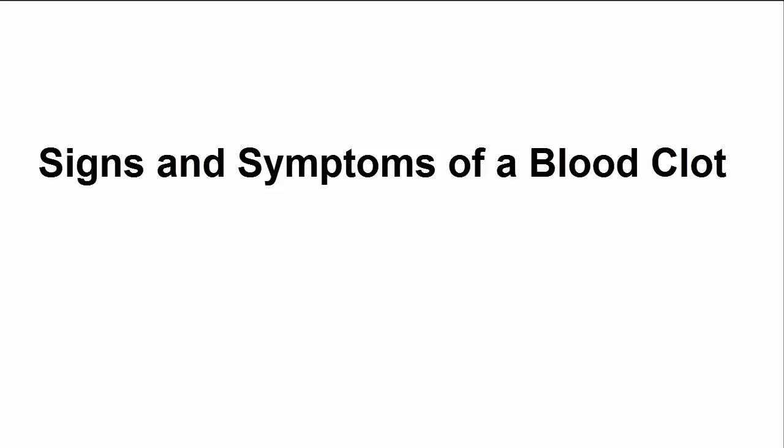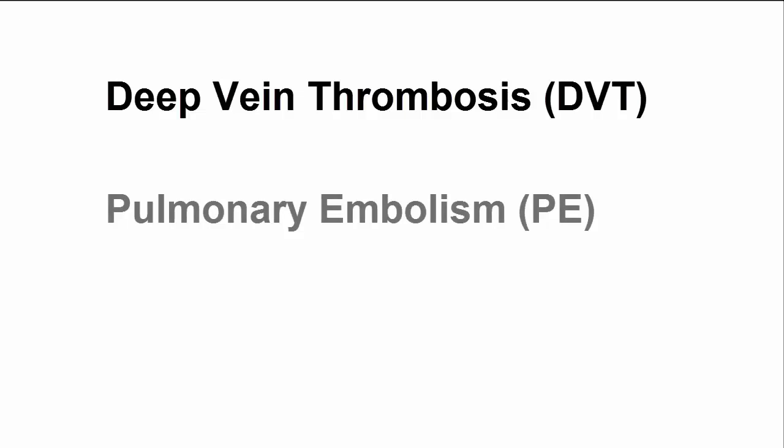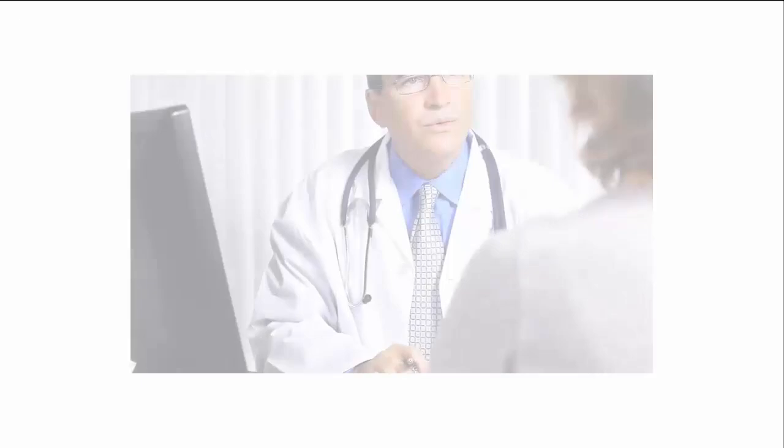Signs and symptoms of a blood clot. The first step in diagnosing blood clots in the arms and legs, called deep vein thrombosis or DVT, and blood clots in the lungs, called pulmonary embolism or PE, is to recognize their signs and symptoms. Blood clots can be fatal, yet they can also be safely treated, so it's important to recognize warning signs and act quickly.